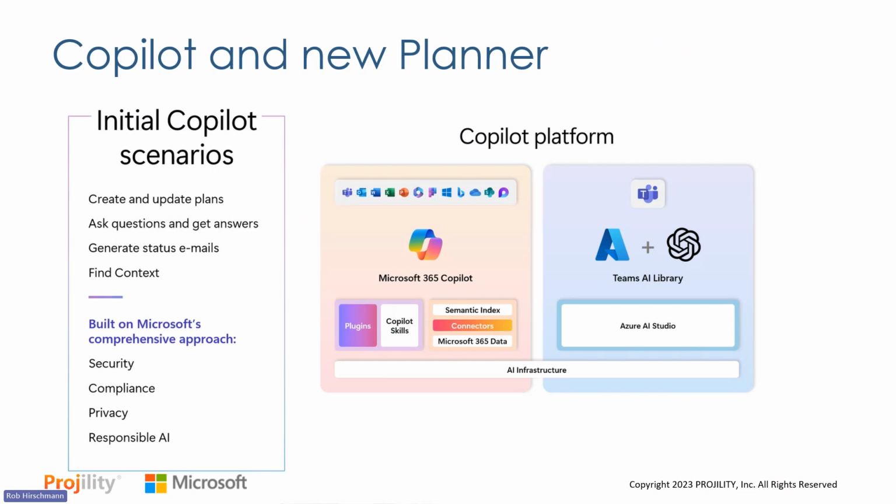This is all built on Microsoft's comprehensive strategy and approach for artificial intelligence and Copilot. It's built around security, compliance, privacy, and most importantly, responsible AI. The organization does have to make a commitment to Copilot and have that in your environment. Then you can start to apply it to the new planner and its scenarios. So think of this as a way to start thinking about the next wave of how you're going to plan and manage your projects, and how you can leverage the different components in a project or portfolio management scenario.